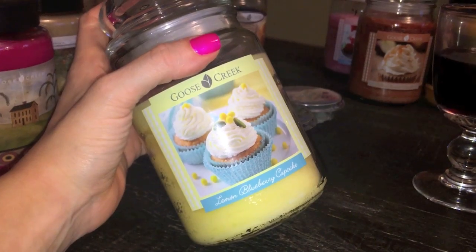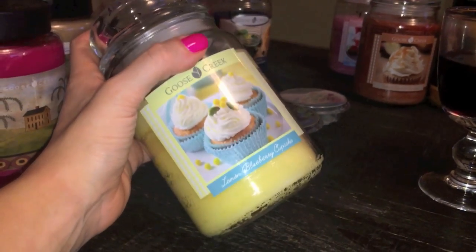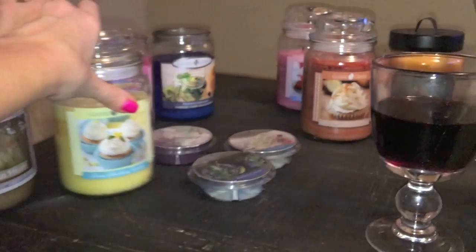And I feel like it's very rare that you get white cake from a candle as opposed to like buttery yellow cake. And I do appreciate that, and I love it.